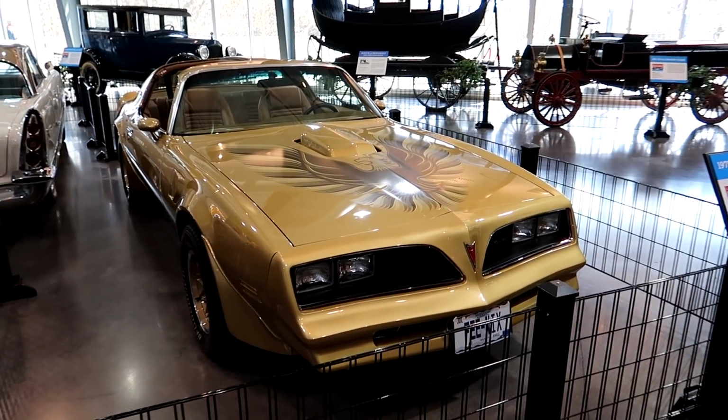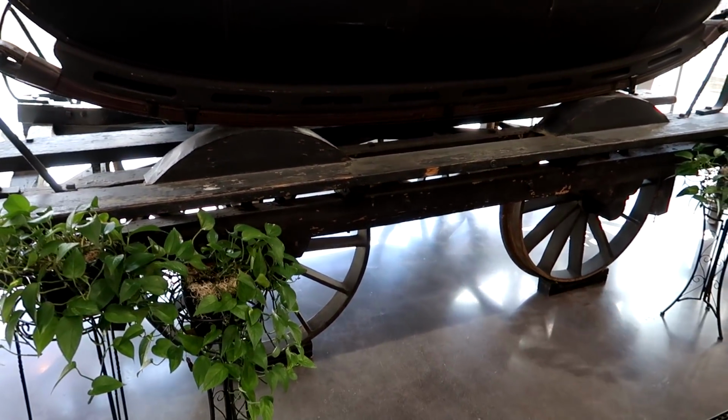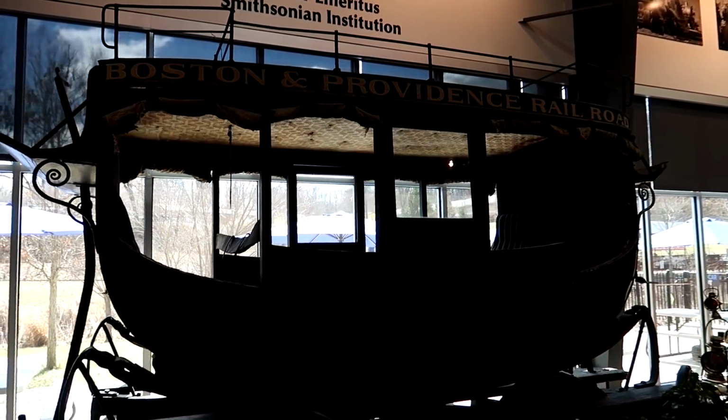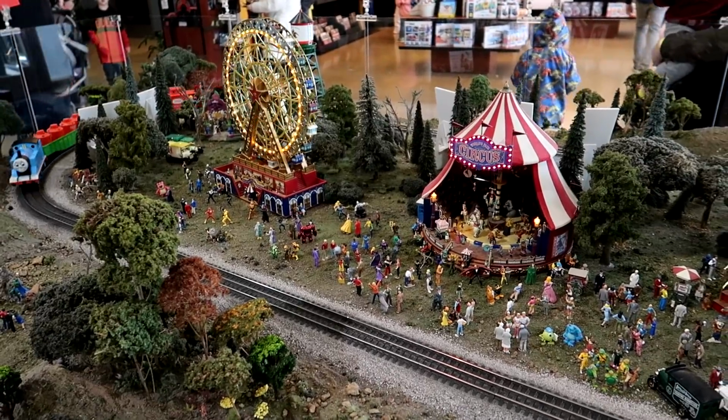There's a Firebird Trans Am. Now this is pretty cool here. This goes on a train track, but it's like a wooden carriage. Pretty interesting. I don't know if I've seen one of these before. A little miniature train set here.